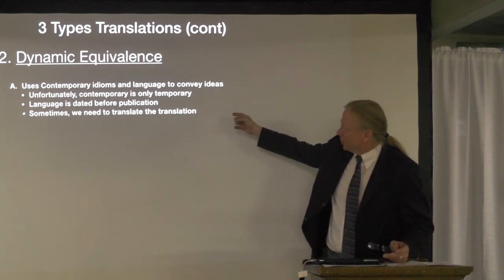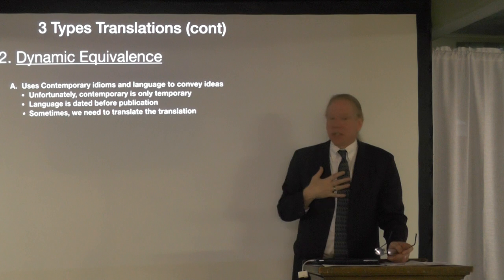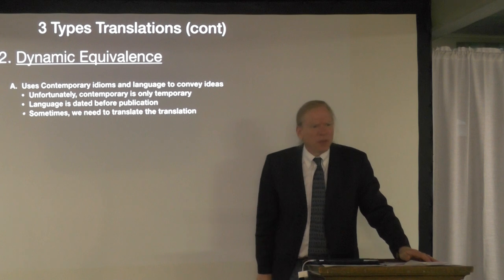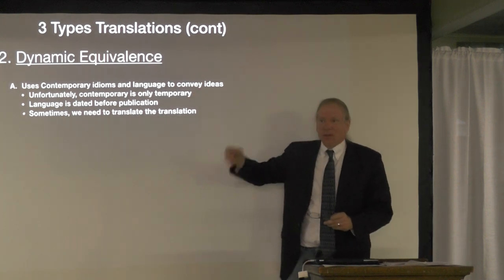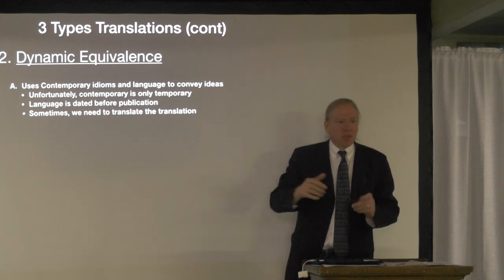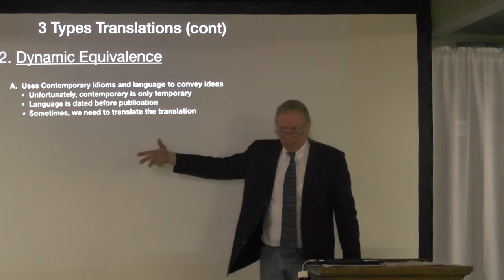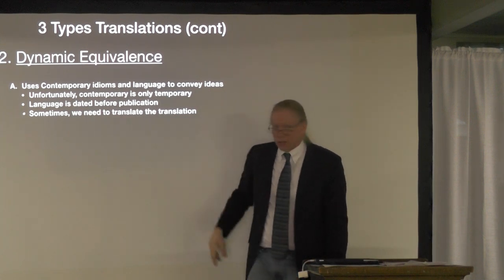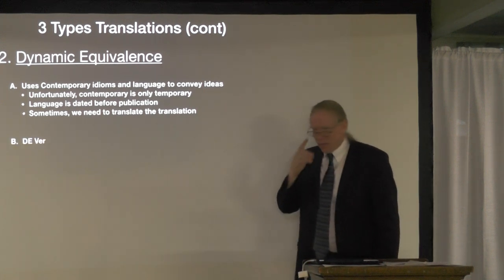When we think about language and the use of these contemporary idioms, as soon as you use a contemporary idiom like yinz, it might speak to somebody in Allegheny County in Pittsburgh, Pennsylvania, but somebody in California is going to say, what the heck is yinz? Okay? That's the problem with contemporary idioms. They don't always speak as clearly to everybody, and they change meaning very quickly. So the problem then becomes with contemporary translations that are based on dynamic equivalency, sometimes they get so old that we need to start translating the translation. We need to interpret the translation. That's bad.